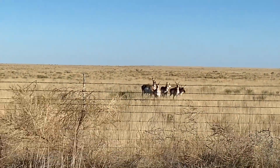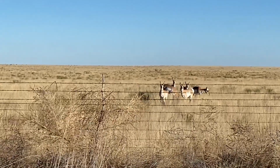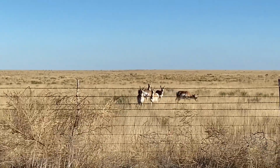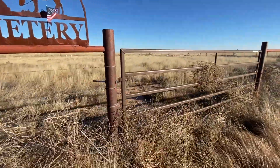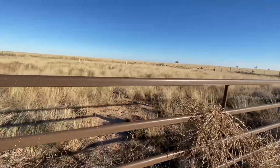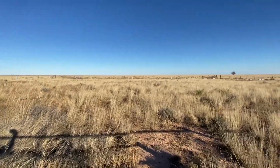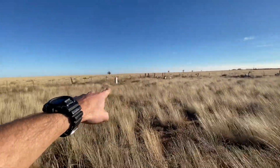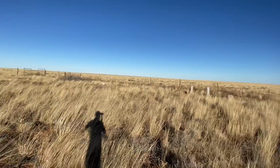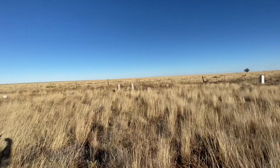I'm driving out to the cemetery right now that's supposed to be around here, and there's this whole herd of antelope right there. They're kind of looking at me like I'm crazy. This is for sure one of the most overgrown cemeteries, I think, that I have ever seen. This is the cemetery. You can barely make out gravestones. Soldiers rest when their work is done. There's really only a dozen or so graves, and none of them are really as old as you might think.